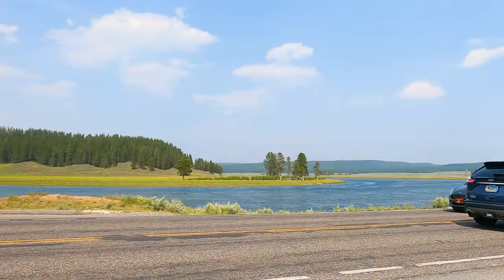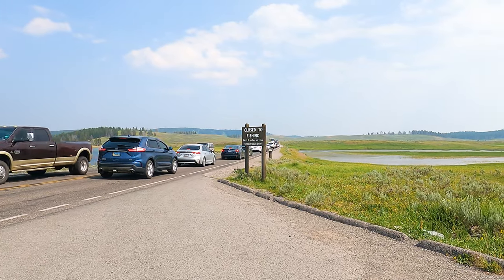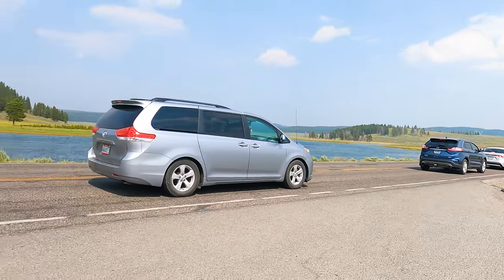I don't know how to help them get out. But yeah, the bison are crossing to get with them. That's causing the jam. My first bison jam. Awesome.